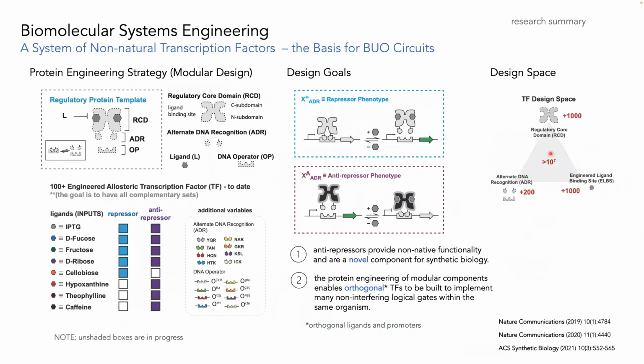To date, we've created more than 100 of these allosteric transcription factors that can interact with a range of inputs from IPTG to caffeine. And we can engineer many components of the system, including the ligand binding site, to create new opportunities for interacting with input signals. And again, an important component of this work is the novel innovation in developing anti-repressors, which I'll show how we can use in the next couple of slides.